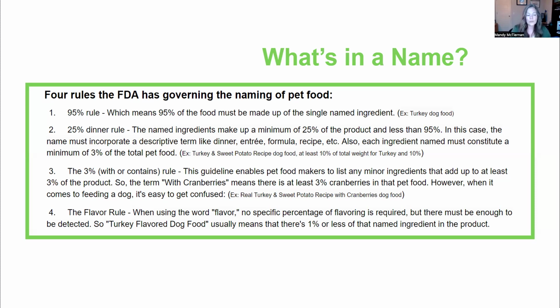So if you have a food called turkey flavored dog food, usually that means there's less than 1% of that in the product. So if you had a turkey flavored dog food, there's not really a whole lot of animal-based protein, if any at all, in there. So that's kind of a hint that you want to stay away from those kinds of options.